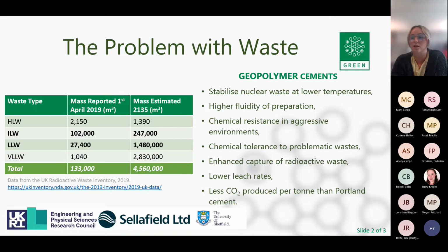So why do we need to tackle the issue of waste? As you all probably know, in the UK alone, over 150,000 tonnes of radioactive waste has been produced to date. This is enough to fill approximately 60 Olympic-sized swimming pools. Lots of this waste is radioactive, so it is extremely difficult to handle, and it needs conditioning to prevent its release to the biosphere, where it can harm us and animals and plants. One of the methods to prevent this release is through encapsulation in cement.